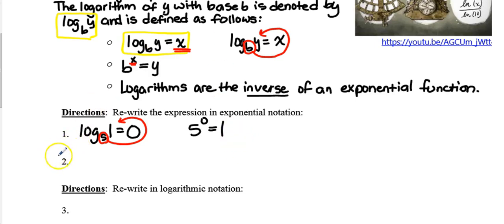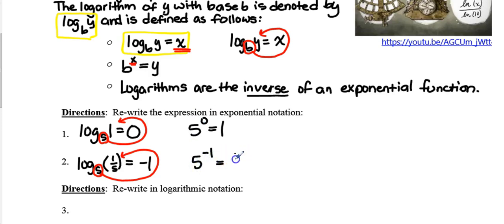Try this one on your own. Log base 5 of 1/5. So we could use parentheses or not, like this 1 could have been in parentheses. It's a nice way of keeping the argument together. Log base 5 of 1/5 equals -1. Please rewrite that in exponential notation. Let me join you. I'm going to circle the base, draw an arrow in the direction of the equal sign, and come around. This reads 5 to the -1 equals 1/5, which is also a true statement. So we just went from logarithmic notation to exponential.